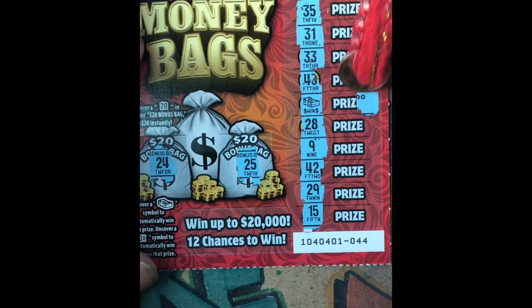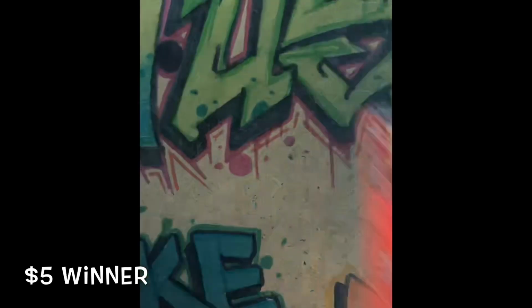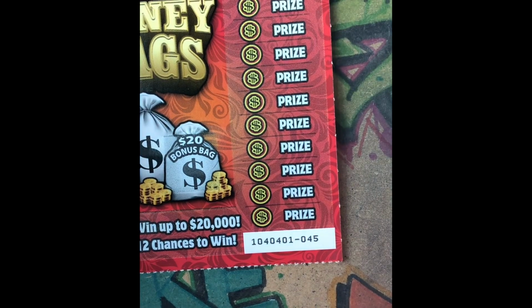Okay, we got a ticket on our first one. Ooh, we got cash here. And we got $5. Nice. Okay, we got a ticket and the $5.